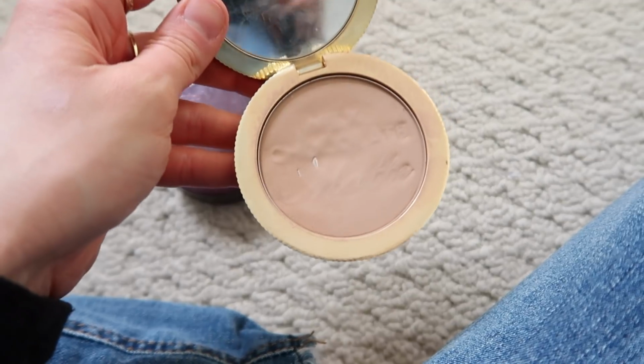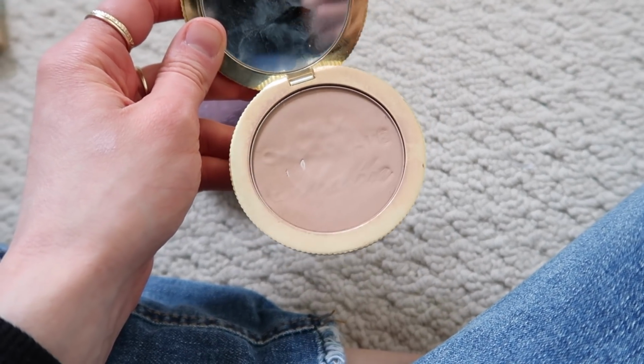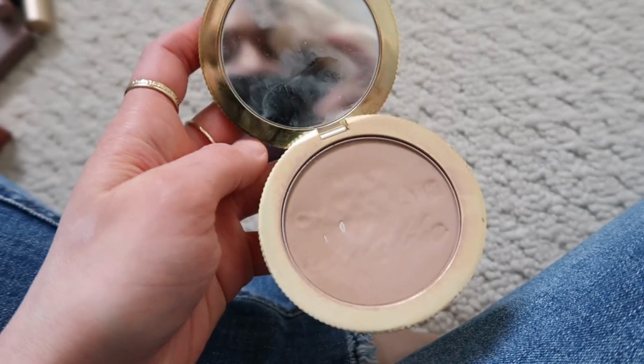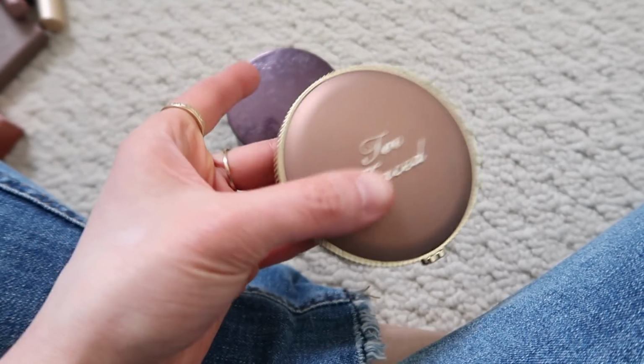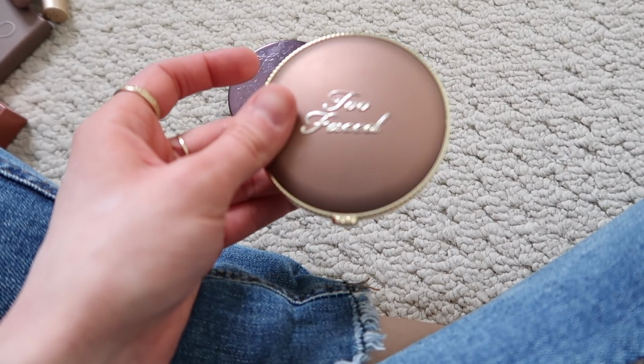This is the Too Faced Chocolate Soleil bronzer. If you are ever in Sephora, go smell this. Yes, just smell it. I really like this, but it's not natural. So once I'm finished with this one, I am going to be moving on to something else.